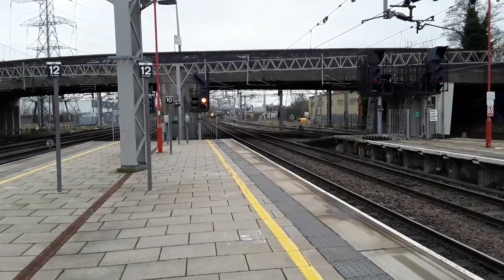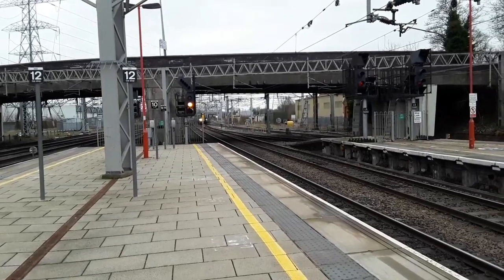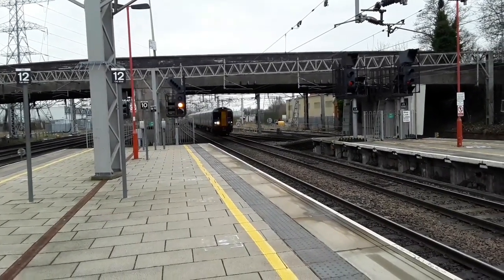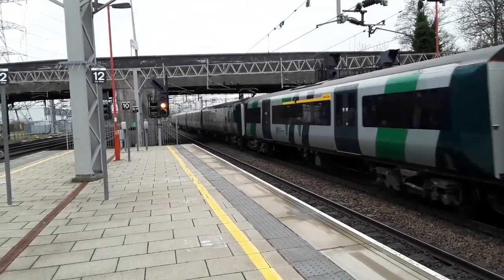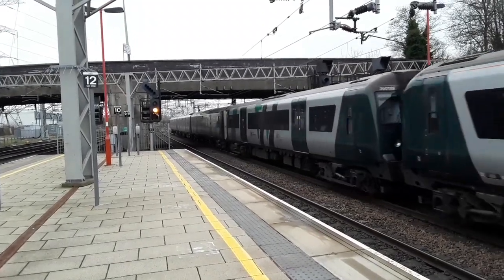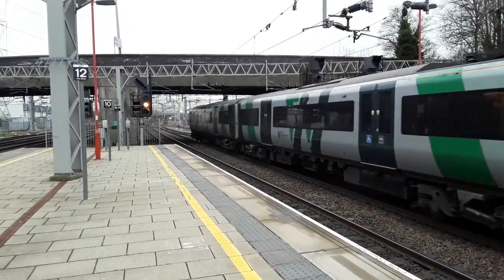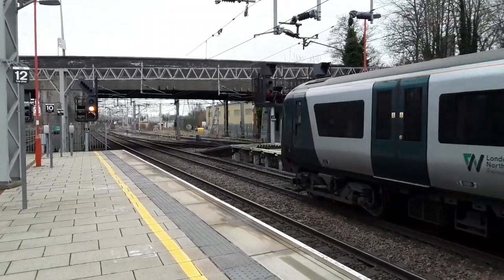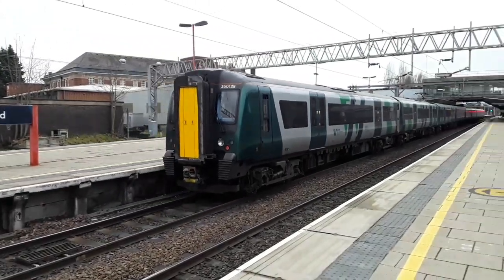Okay, coming in now is going to be the 1438 London Northwestern Railway service from Birmingham New Street to Liverpool Lime Street, with 350408 leading proceedings, with 128 on the rear. And down there will be a Greater Anglia Class 720 doing mileage accumulation runs. It's currently doing the Rugby to Oxley Carriage Maintenance Depot run.